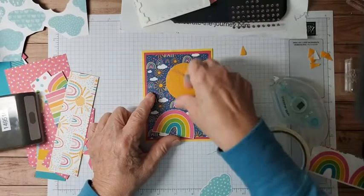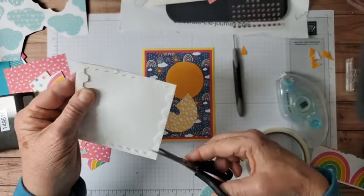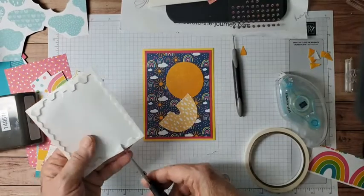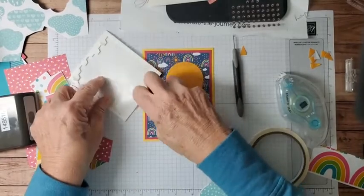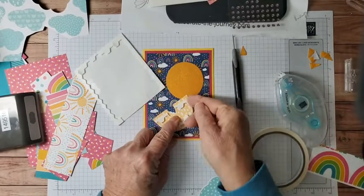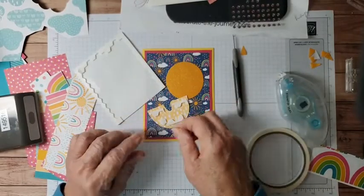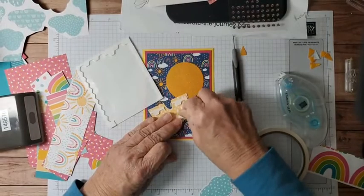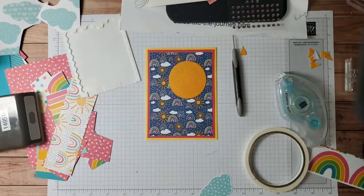About right there, you think? We'll put on our rainbow. We might as well use some of these edge pieces. They'll work fine. Don't ever throw that away, because it's a good, trying not to be wasteful. So, putting a few extra because we really want to make sure they stick well to this paper. I have been known to put a little dot of glue on the dimensional when it's glimmer paper if I think it's going to peel up.